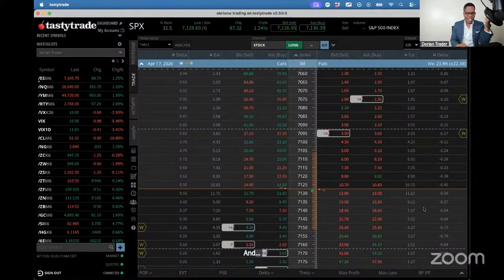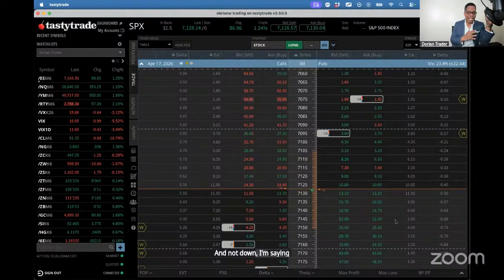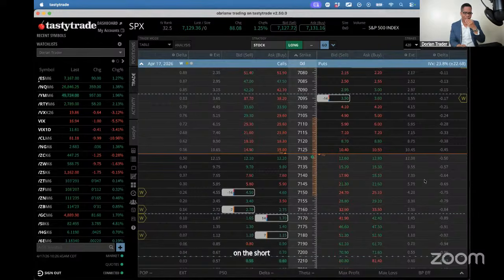And so on Monday, I took off the put side. Right when I took out the put side, the call side jumped up, and we haven't been down really since. We had a little drop yesterday, about 30 points or so, off the highs, and then we went back up. So this has been a monster bull move, and it has to do something pretty extraordinary, I usually say, to beat me on these short-term trades with the adjusting. And it has done something extraordinary.